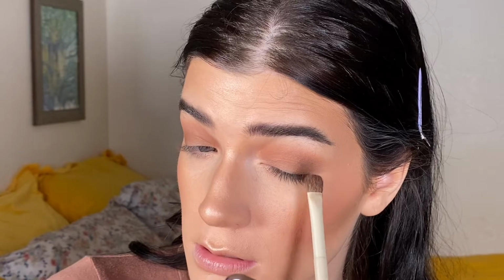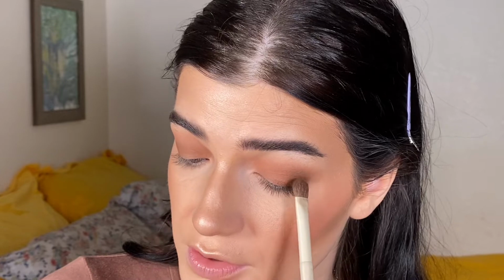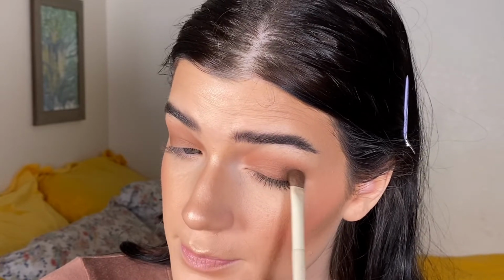Okay, then we're gonna go in with that smoke shade. Gonna use it on this little flat shader brush. Just tapping ever so softly. And then going just in the outer corner.